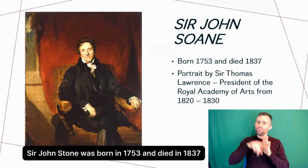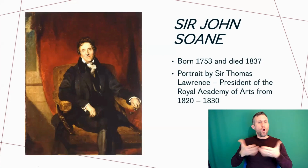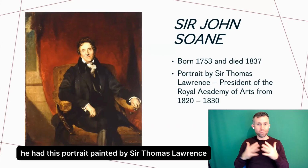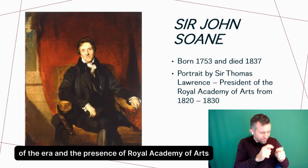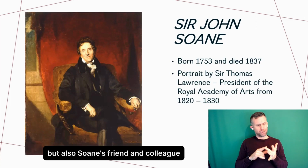Sir John Soane was born in 1753 and died in 1837, living during the Georgian and Regency era. He had this portrait painted by Sir Thomas Lawrence, who was not only one of the best portrait artists of the era and the president of the Royal Academy of Arts, but also Soane's friend and colleague.